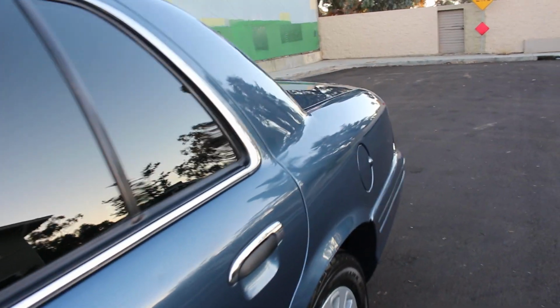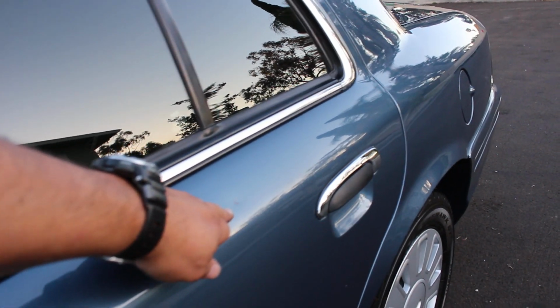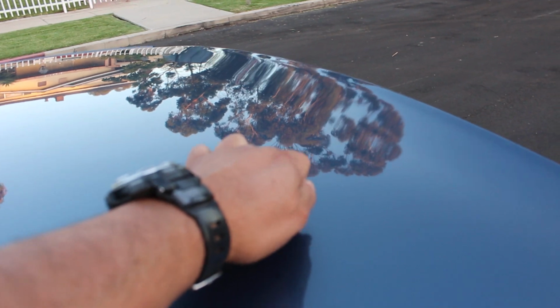Let's go inside. Let's take a look. Remember the 2 door dings I told you about, guys? There's one right here, and there's another one somewhere here in the trunk. You can kind of see it, but they're there.